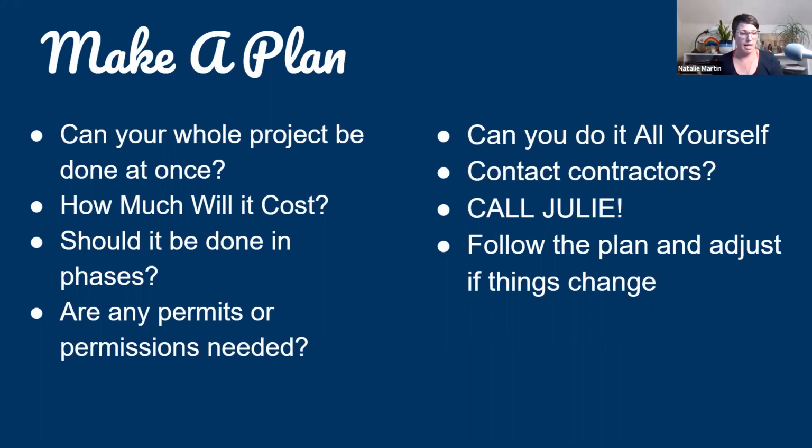Now, absolutely, if you're in the middle of a project and something changes, always reassessing the plan makes sense. Absolutely.